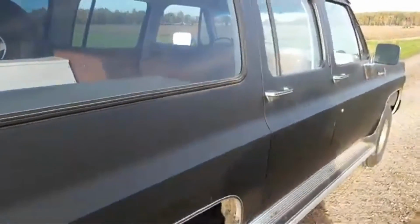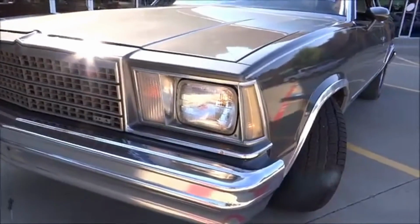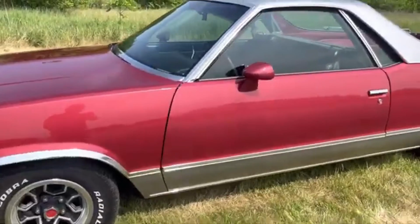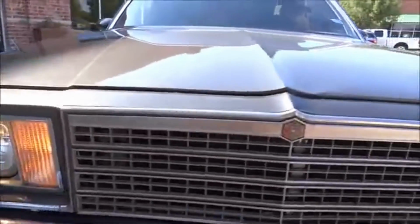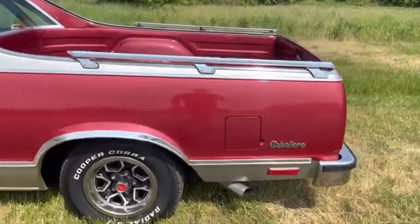Number 1. The 1979 GMC Caballero. And here we are at number 1. The truck that's so undervalued it's almost insulting. The 1979 GMC Caballero is probably the most overlooked vehicle in American automotive history, and that's not hyperbole. This truck should be worth serious money, but you can still buy nice ones for less than $15,000.